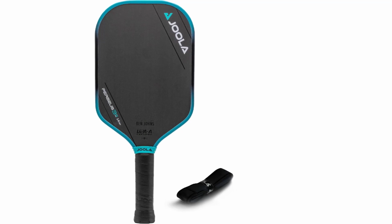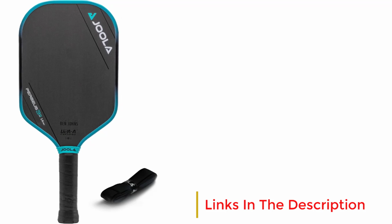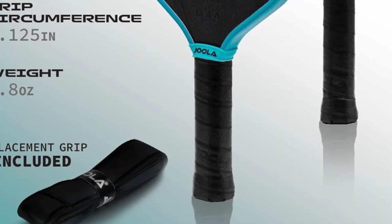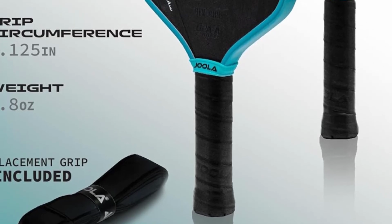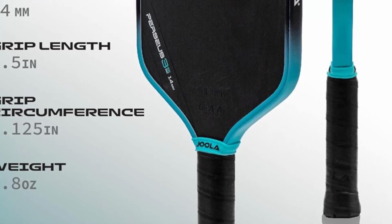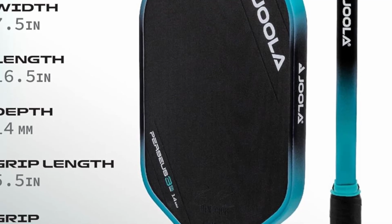Each paddle in the JOOLA 3S series is UPAA certified, ensuring they meet the highest standards for competitive play. This certification means the paddles are approved for use in official tournaments and leagues governed by the United States Pickleball Association, UPA, offering players peace of mind that their equipment complies with official regulations.